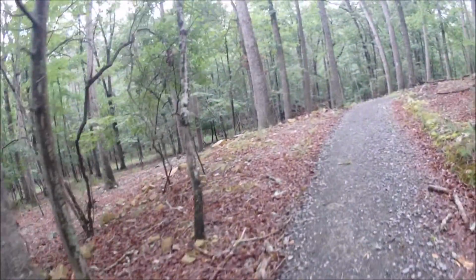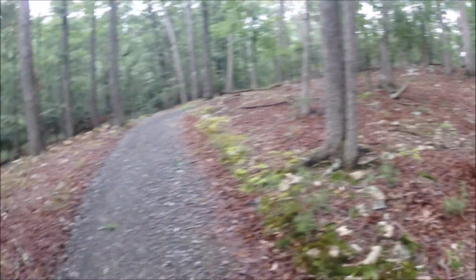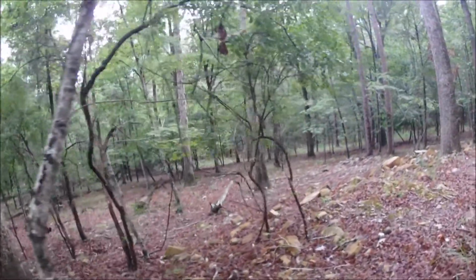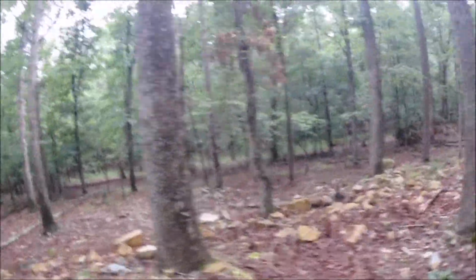It's about 6 of them. They just came right down that hill right there, crossed over the trail and went right through the woods. Could barely even hear them, but I saw them. Couldn't get my camera out fast enough. What a shame.